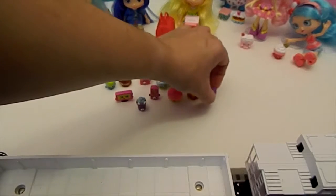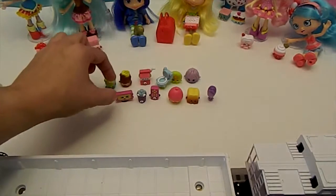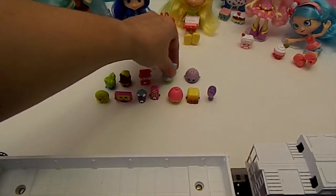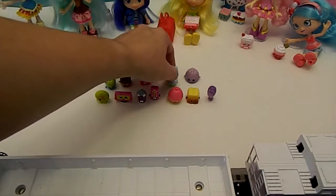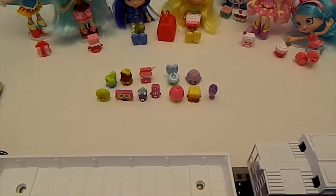Oh, that's a new one too. Is it gonna stand up? It's a lot of brush there. Very cool, it will stand up. 1, 2, 3, 4, 5, 6, 7 new ones. Cookie Nut is also a new one. 7 new ones out of that 12 pack. That is awesome to be as far along in the collection as we are.